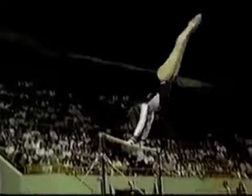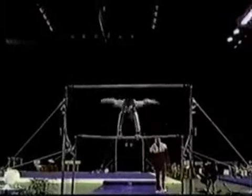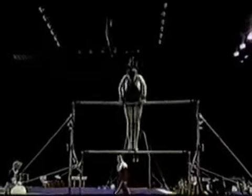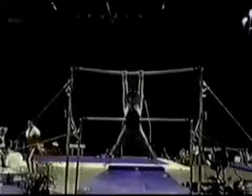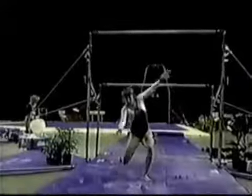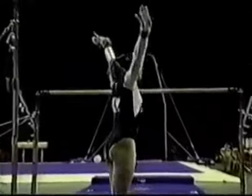Now she's at the high bar. Reverse hecht, she's in a little close, but she handles it. She has to traverse both bars. She works some elements on the high bar, goes down to the low bar, picks back up to the high bar here with the giant to a pike double back. Oh, over rotated.